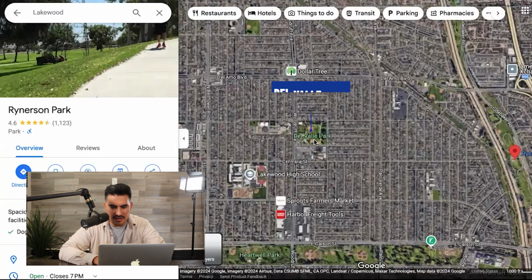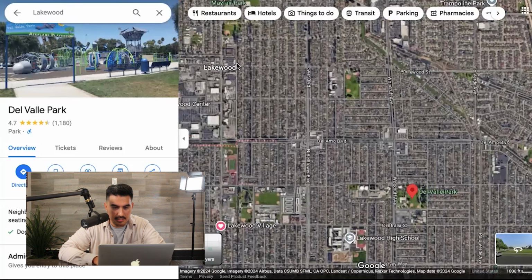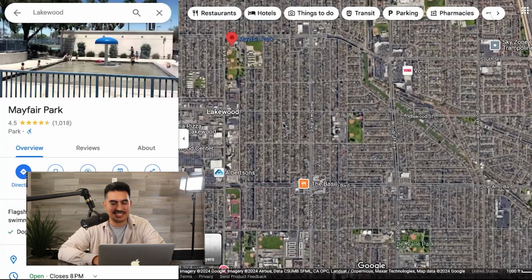You also got Del Valle Park. That's another great park that a lot of locals go to. Then you also got Mayfair Park. Mayfair Park's a beautiful park. You can see even from this picture right here, some families take their kids to the little water park that they have there.